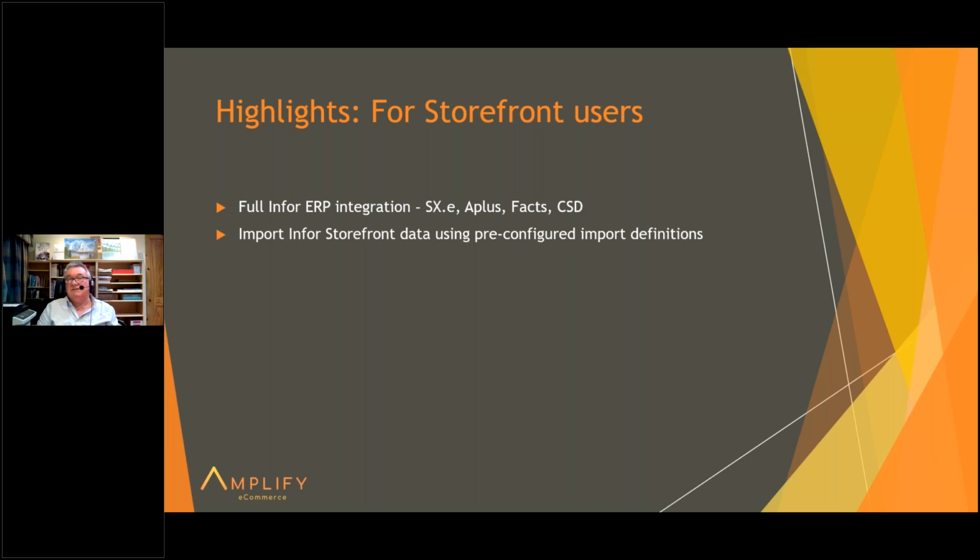This is a really important one. We can import storefront data really easily using pre-configured import definitions. We have a very easy to use import definition system, but we've also pre-configured the import definitions for storefront systems. And if you've got a customized storefront, then it's very, very easy to alter that definition to account for any changes that you may have in the actual data.